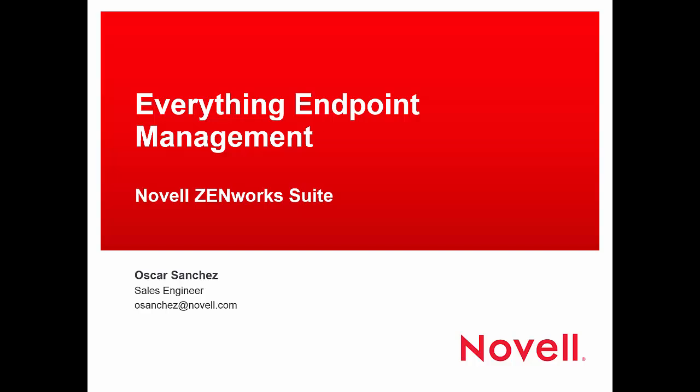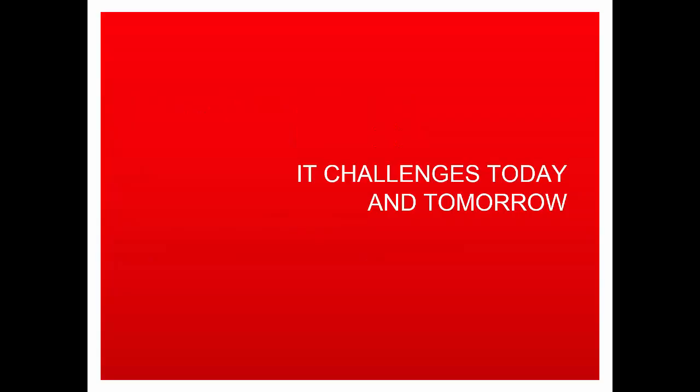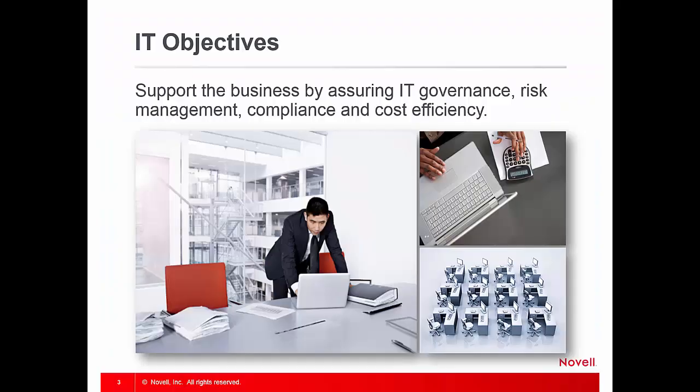So let's get started. The Everything in Endpoint Management covers a lot. Endpoint management, IT challenges today and tomorrow. IT as an organization generally is charged to support the business by assuring IT governance, risk management, compliance, and cost efficiency. IT plays an integral role in the business by helping companies improve business processes, achieve cost efficiencies, drive revenue growth, and maintain a competitive advantage in the marketplace.